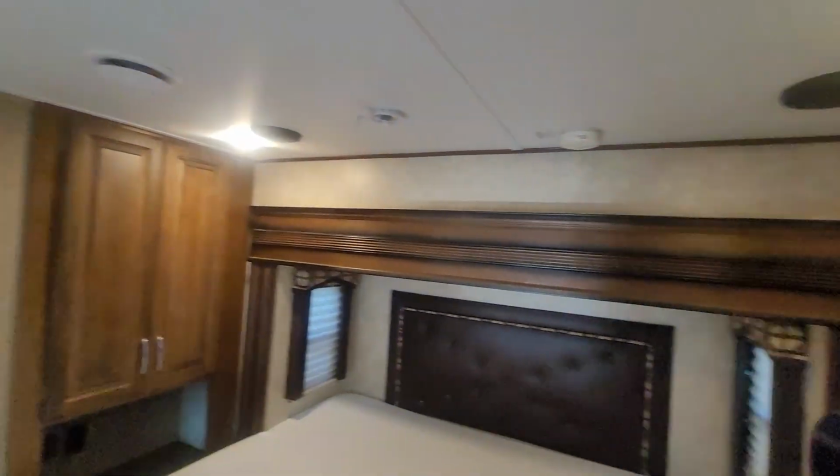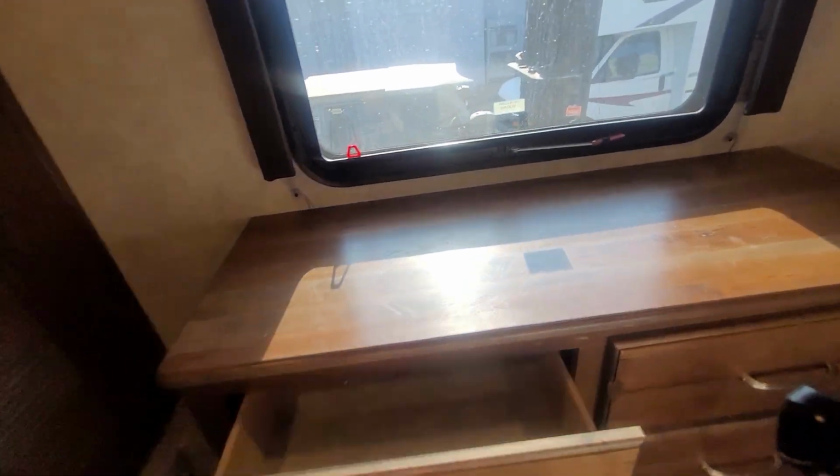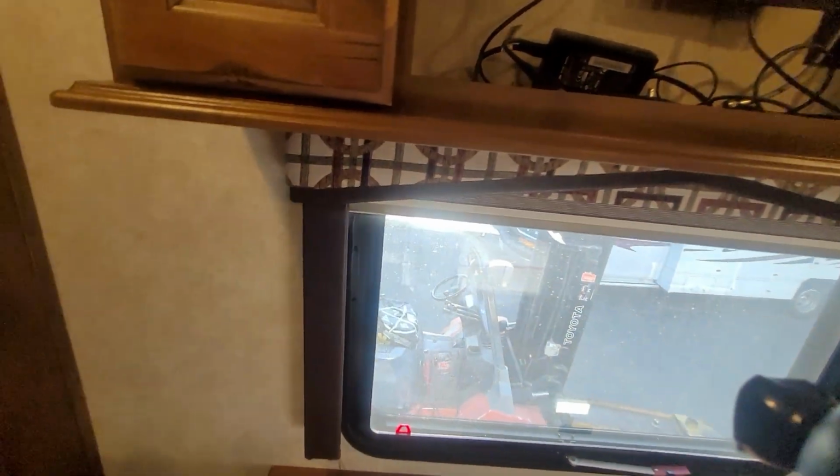Over here, you have your speakers in the bedroom, your AC up top, a full closet with more storage right beside the closet as well. You have your dresser right at the front with good sized drawers, and all your windows are insulated.